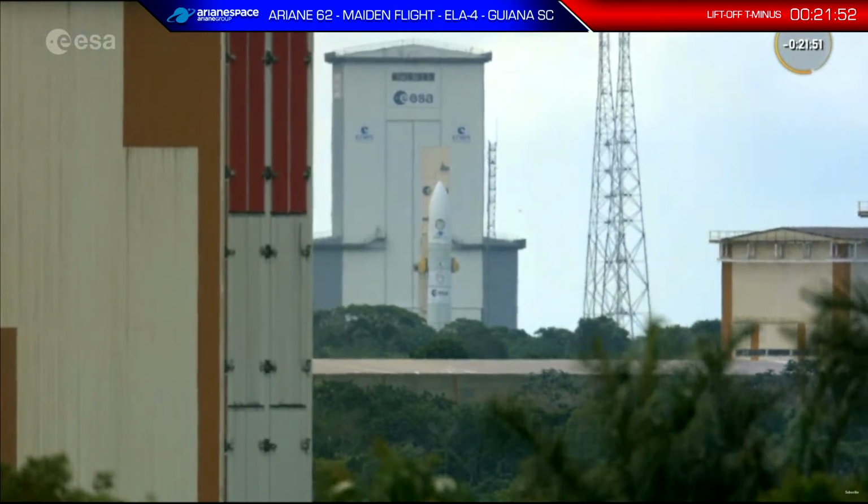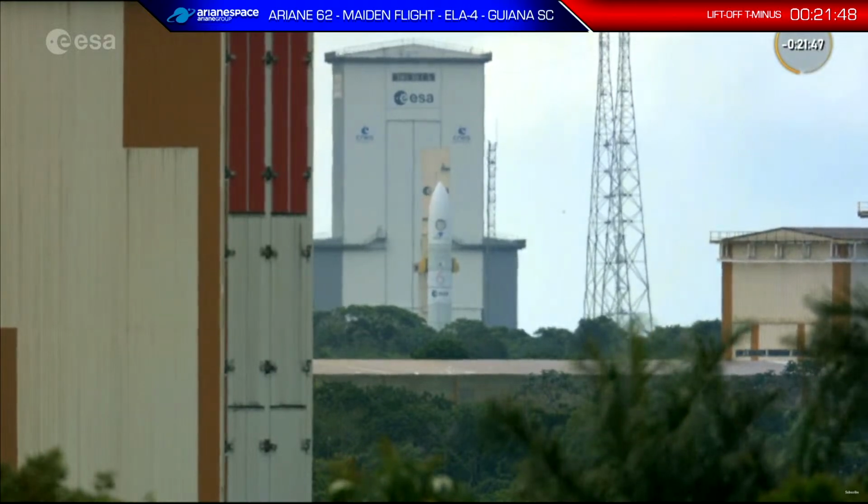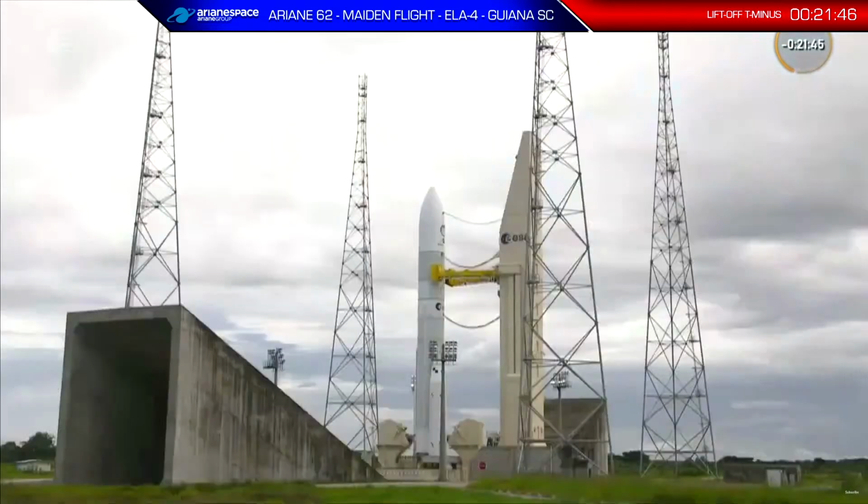Organisations across Europe have come together to build Ariane 6 and guarantee Europe's continued access to space. Let's find out more now about our new rocket, Ariane 6.